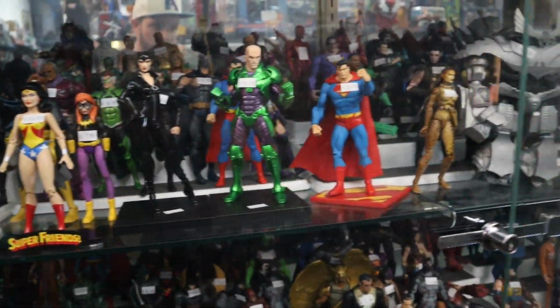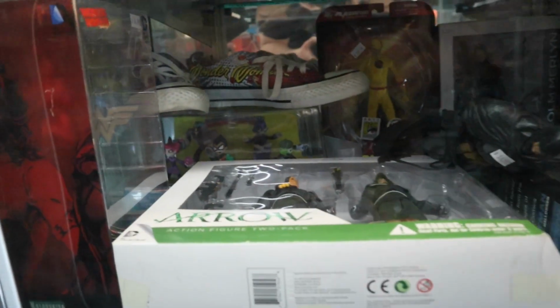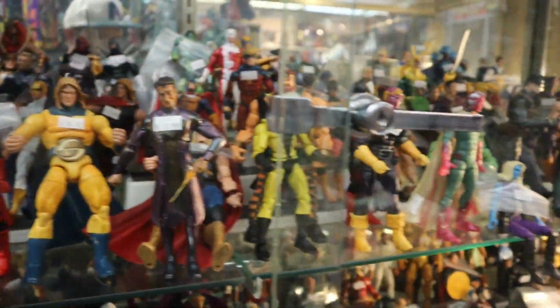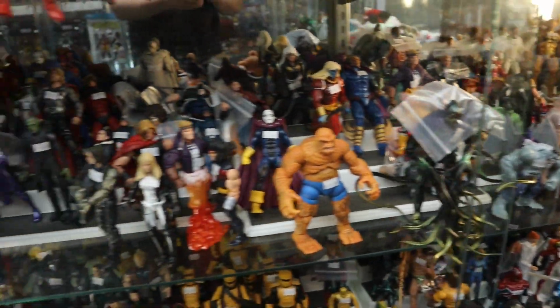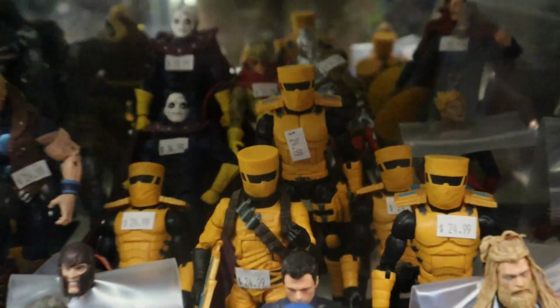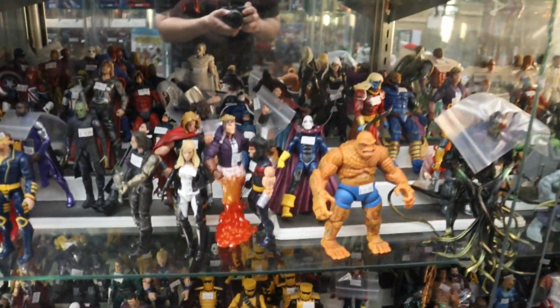Some Marvel and DC. Actually, this is all DC. I don't know my superheroes. Oh, look at those shoes. Those cool Wonder Woman shoes. Now here you go for you Marvel people. Just an entire shelf of them. I think I can name probably maybe 5 to 10 characters. Pretty sure these yellow guys are the guys from Monsters Inc., the hazmat guys. Nice to see they made it over to Marvel.